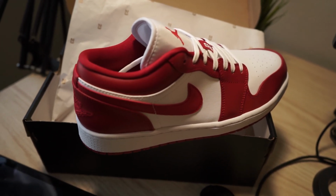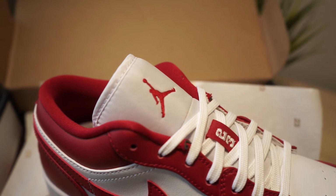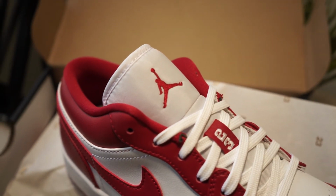Last but not least, we got the Jordan 1 Low Gym Red White. The reason why I picked these up is because most people were anticipating the release of the Dunk Low St. John's, which are a very similar colorway. My thinking is that if I pick these up, I can resell these because there are going to be people that aren't able to pick up the St. John's. That release got delayed, so it's going to be on July 1st.